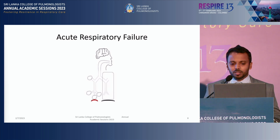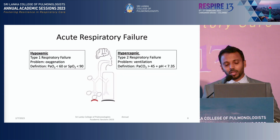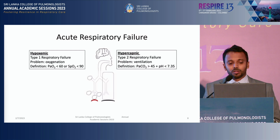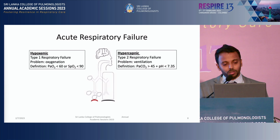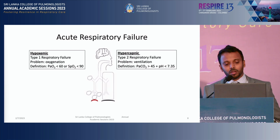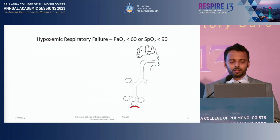These are things that you already know. So there are 2 types: hypoxemic or type 1 respiratory failure, and hypercapnic or type 2 respiratory failure. Hypoxemic or type 1 respiratory failure, the problem is in oxygenation, and it is defined as PO2 of less than 60 millimeters of mercury, and SATs going less than 90%. Hypercapnic or type 2 respiratory failure, the problem is in ventilation, and is defined as PaCO2 of over 45 millimeters of mercury, plus accompanying respiratory acidosis of pH of less than 7.35.